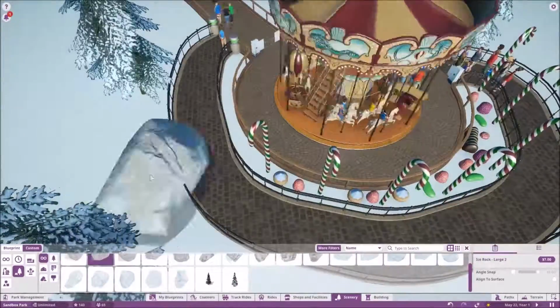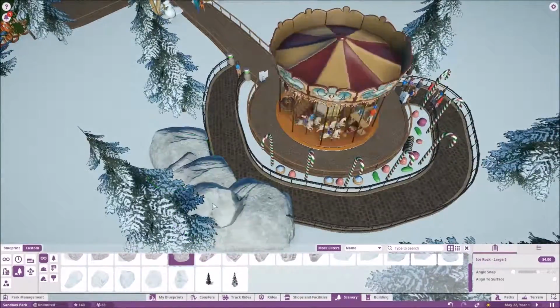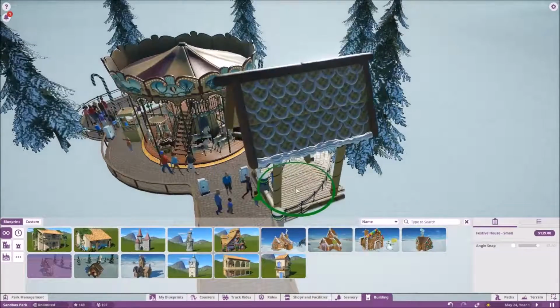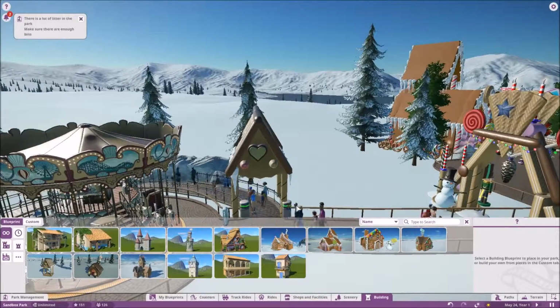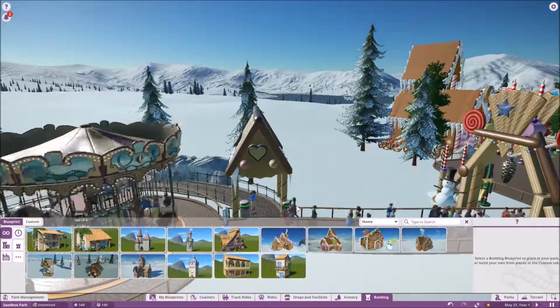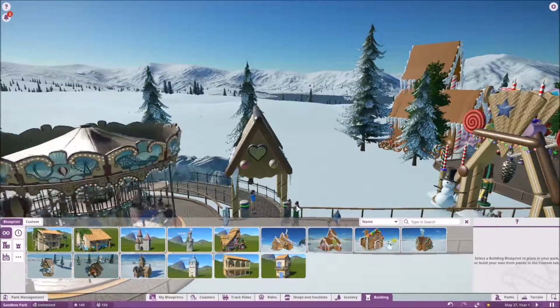But anyway, right here we're just adding our first ride, the carousel. I still am not done the theming for this ride. I kind of slapped it together since I was in a bit of a time rush. But anyway, after this we are going to be starting on the roller coaster Frostbite.